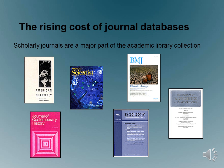The scholarly journal forms one of the most important parts of the academic library collection. Perhaps no other kind of library is so dependent on this particular resource. In many research fields, the most important scholarship is published in journals, and so it's imperative that academic libraries have these resources in their collections.